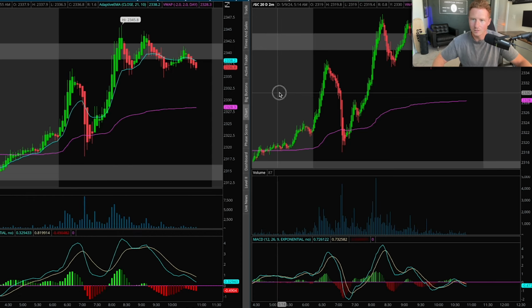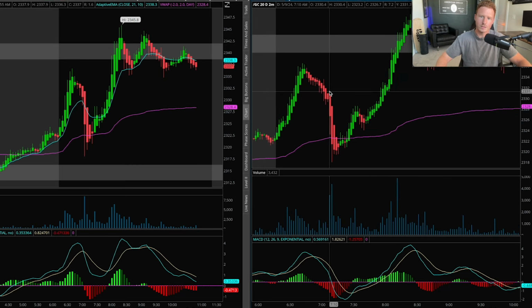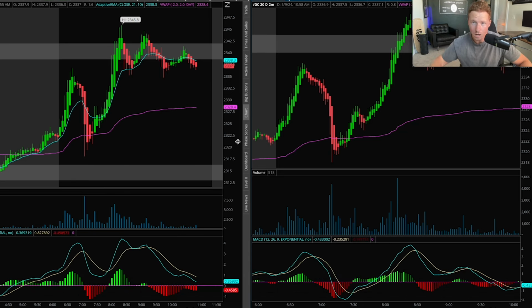Now, if we go into a 2-minute time frame, right, we zoom in here more. As you can see, what do you notice about when we start selling off? Because again, this is going to tell us when we could potentially start looking to enter the trade, and where we can put our stop loss. What do we notice here?